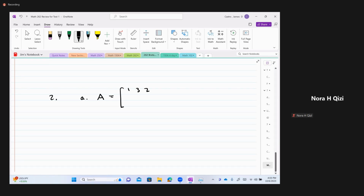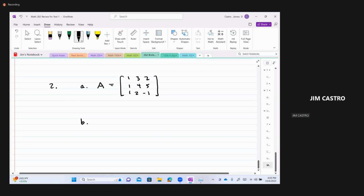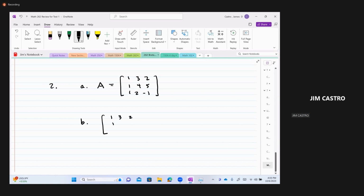Okay, so we have 1, 3, 2, 1, 4, 5, and 1, 2, minus 1. That's the answer to part A. For B, now we have to do RREF. So 1, 3, 2, 1, 4, 5, 1, 2, minus 1. This one should come out pretty quickly.